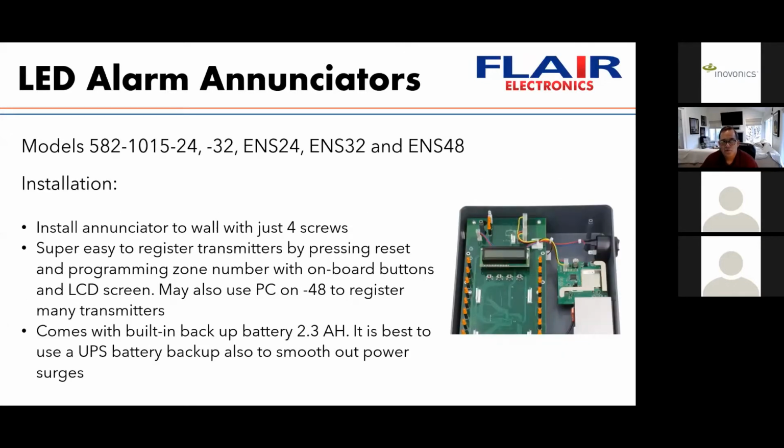Okay, installation is super easy for the panels. You simply mount them to the wall with either 2 or 4 screws, as surface mounted alarm panels. Registering transmitters is super easy. On this LCD screen, you put it into programming mode with these buttons here. You press reset on the transmitter, it shows up on the LCD, and then with the buttons, you just assign it to the zone or room number you want. On our larger annunciators, you can connect a PC and download a pre-made list of transmitters and serial numbers, so you don't have to do them one by one.